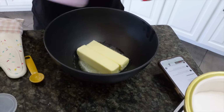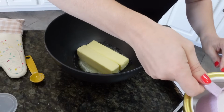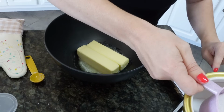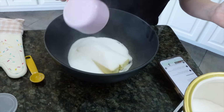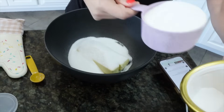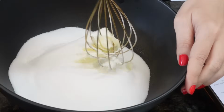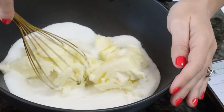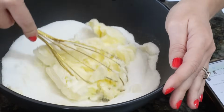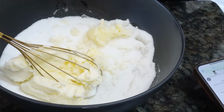Now we're gonna put in the 2 cups of sugar. And let me reread this, make sure I'm doing this right, because that feels like a lot of sugar. Yep, 2 cups of sugar, okay? You know what? You would actually think that it would be a lot softer than this. Okay, let me get a fork.